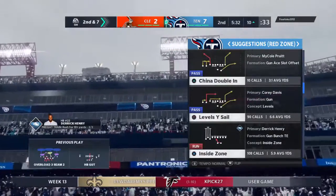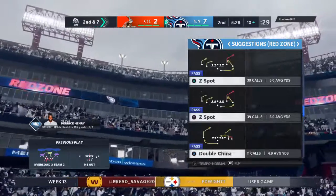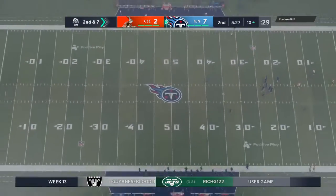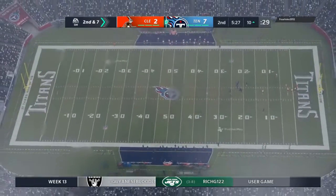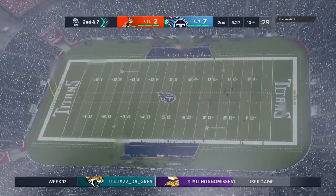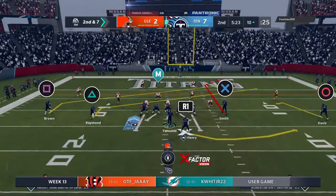Well, that call makes sense because they've been throwing it well on this drive, and once again they show passing formation, showing the shotgun. Then they ran out of it. That's a nice play by them defensively, though, to hold it to a short gain. Seven yards left for 2nd down. Ball at the 10.